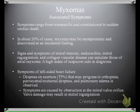So, symptoms of left-sided heart failure. Dyspnea on exertion, around 75%, that may progress to orthopnea, paroxysmal nocturnal dyspnea, and pulmonary edema is observed. Symptoms are caused by obstruction of the mitral valve orifice. Valve damage may result in mitral regurgitation.